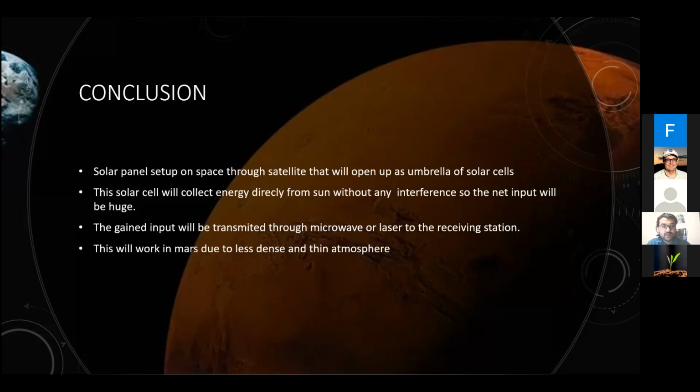So the conclusion is, maybe you have a question like, how can such huge mirrors be set up in space? The answer is simple, because if we send small mirrors, they can then be opened up like an umbrella, connecting one another, and then we can have a huge umbrella or canopy-like shape.